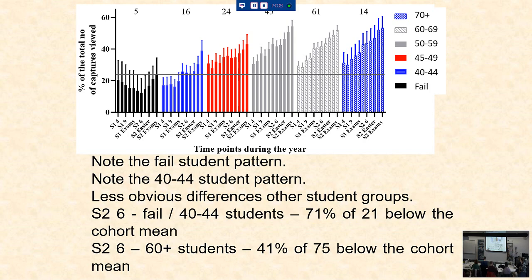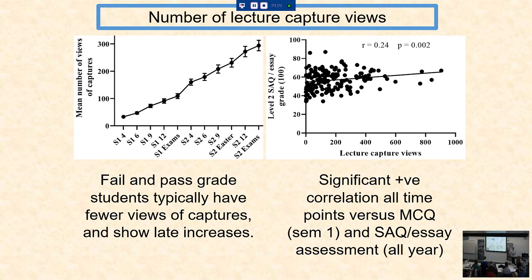And I'll come back to the fact that some of the higher achieving students are not using the captures a little bit later on. So that's how many did they watch. I then looked at how many views, so how many times, how many hits. So we can have multiple hits on a single recording that's been made. So as expected, as they go through the year, the whole cohort, there are more captures available each week, so there are more views. So we would expect this to be going up throughout the academic year. I was quite interested in that there's perhaps a hint, a little bit of a surge, but there's no obvious mass increase in the number of views across the whole of the cohort.